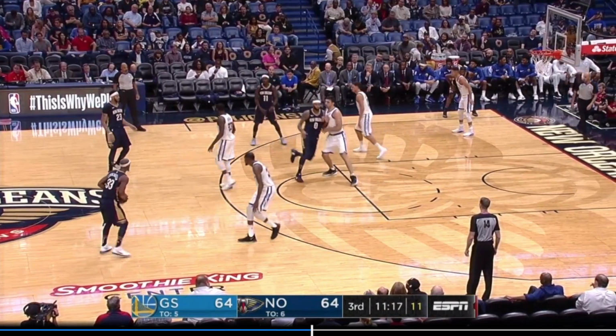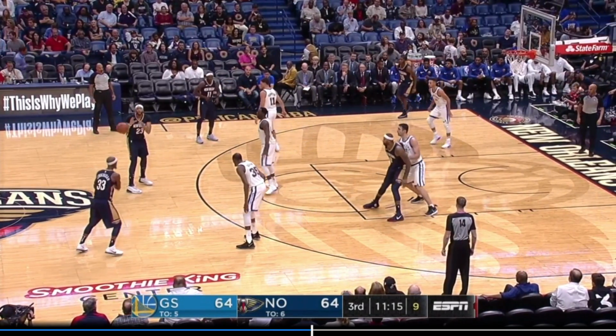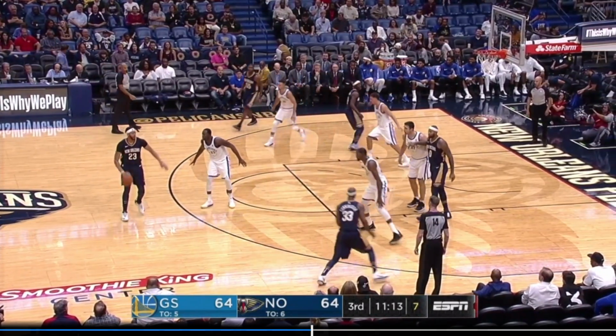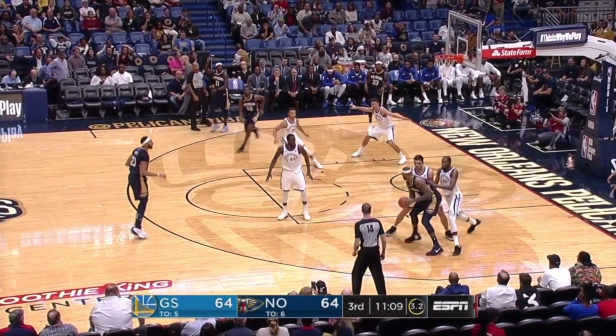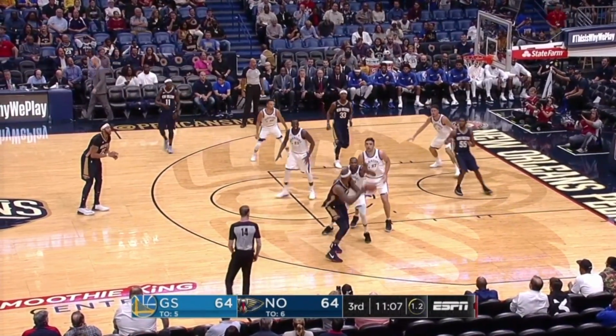There's nothing like fired up KD on defense. As they enter the second half, the Warriors are on a run. Durant realizes Boogie wants to post up Zaza, but demands a switch immediately and becomes Cousins' worst nightmare.